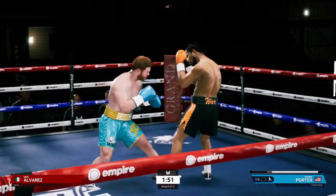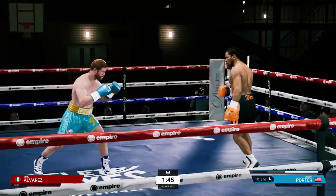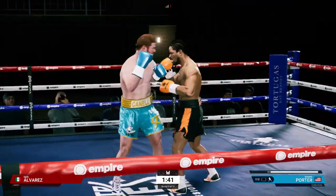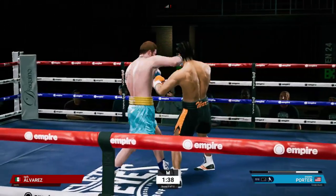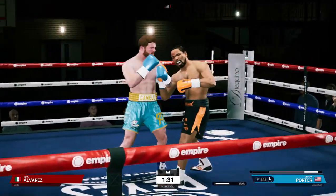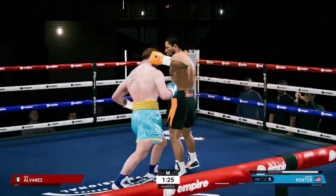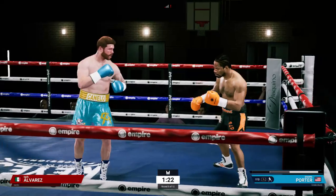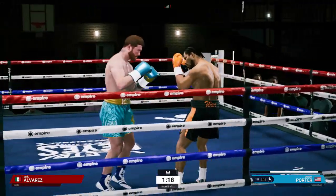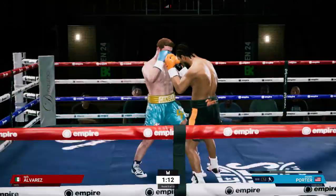He threw the hook, didn't land. Parries away that left hook. Halfway through the round, and man, these two are going at it. And he fails to score with that left hook.